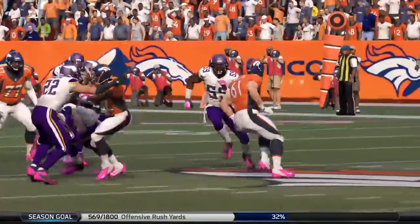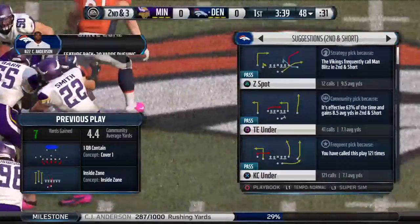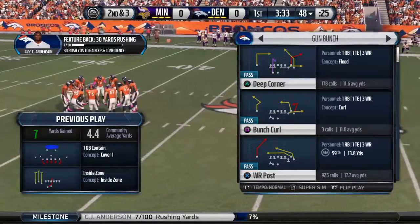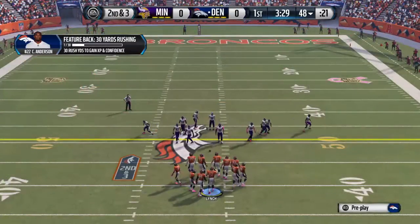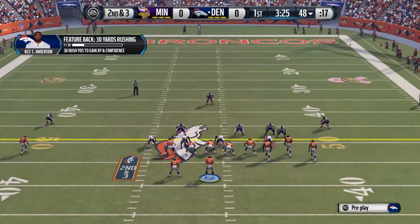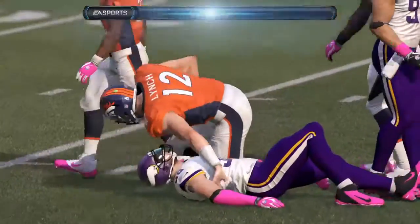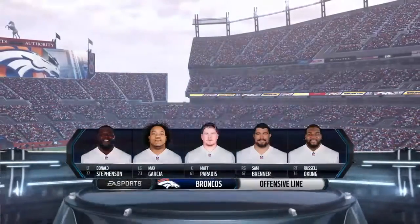Nice run that time. When you run the football like this, over a period of time, it's going to wear that defense out. There's no doubt about it. Nice job by the offensive line. Second down coming up. Let's go. From the shotgun. Throws the pass. Underneath, but can't find a mark that time as the pass goes incomplete.